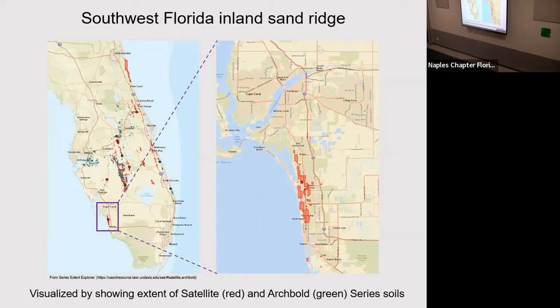So here's the Lake Wales Ridge. You can see that it comes out pretty clearly still in the central part of the peninsula. And then in Southwest Florida, we have this little ridge here, this area of Satellite soils. And it occurs right where they developed US 41. And that's no accident, because this was the highest and driest area. If you are traffic engineers, you want to build a road that doesn't flood, build it on a sand ridge, because that's going to prevent all kinds of repairs being needed to your road.